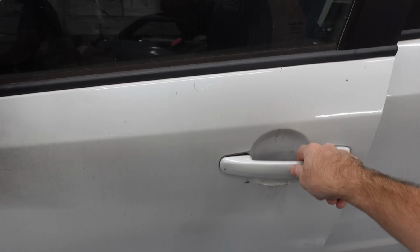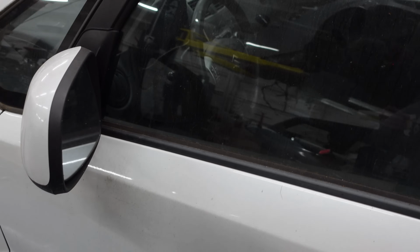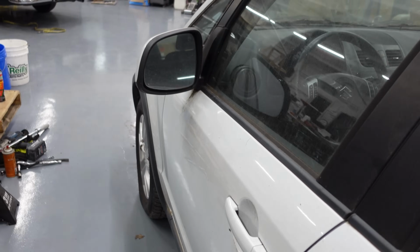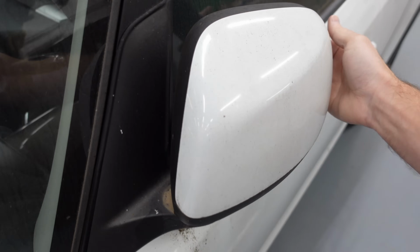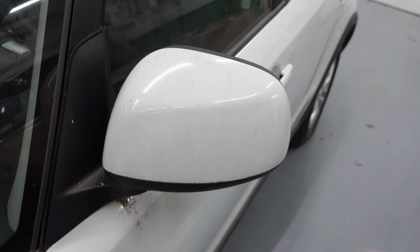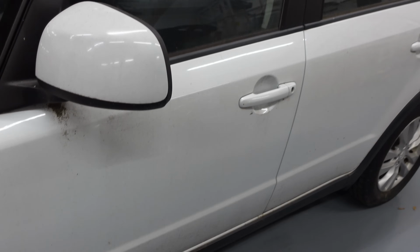It does have very lightweight doors. Look at that, they shut great. 12 years later, they shut great. Huge side mirrors, lots of visibility there. I will give them credit, body color painted mirrors right there. Wow, those move, I would say too easy. They almost look like they flop around at high speed.